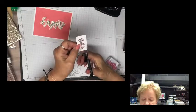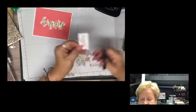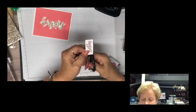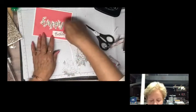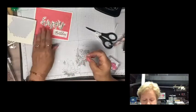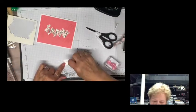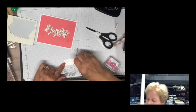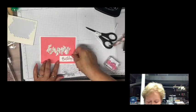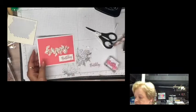So thanks to these little scallops on here, I'm cutting off the top part and just keeping the scallops along the edge. Okay, that looks pretty straight. So now we have a birthday card that I can add dimensionals to. And we're about done. Okay, so there we have happy birthday. So it's a little alternative with that stamp set so that it works.